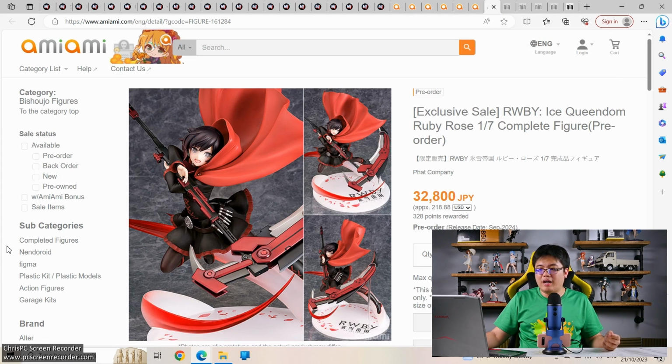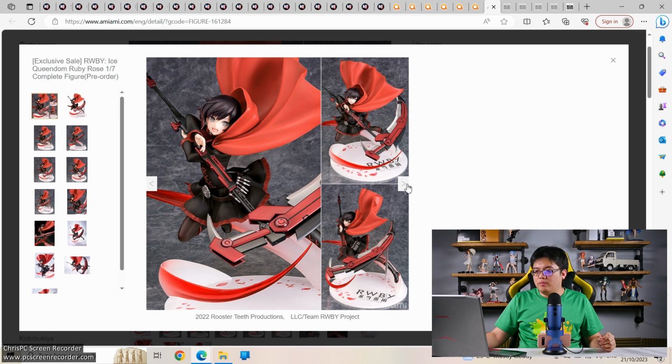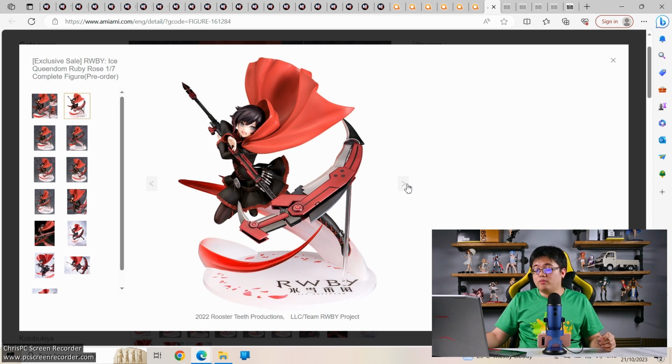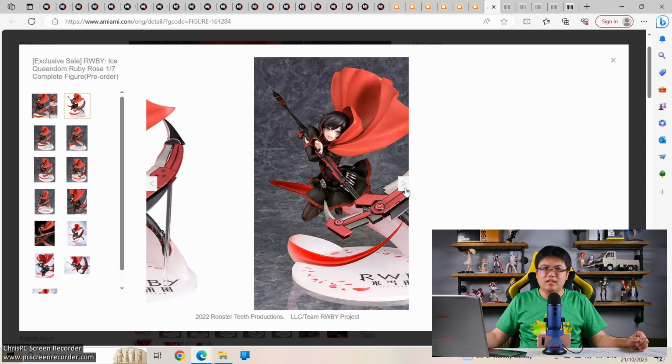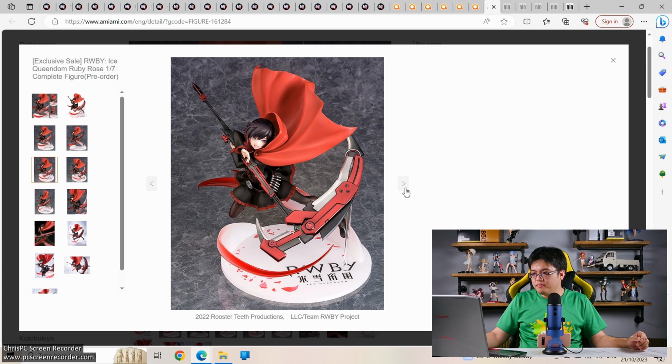And the last figure on Ami, this is also an Ami exclusive from RWBY Ice Kingdom with Ruby Rose 1/7 scale by Fats Company. This is a really pricey 33,000 yen coming out in September, a year away as well. Now, to me, I want to buy a figure of Ruby from Ruby's series. Good Smile has this series of 1/6 scale figures. While the pose is not as dynamic as this one, those are quite legit options to consider. Are they even on pre-order? I don't think so, right? They were revealed in Wonder Festival quite a while ago.